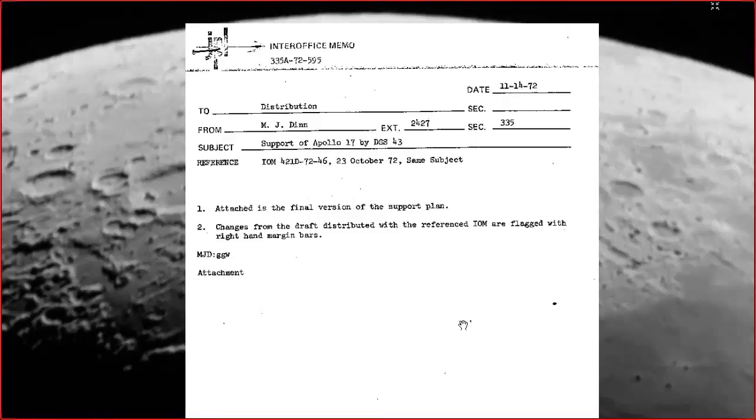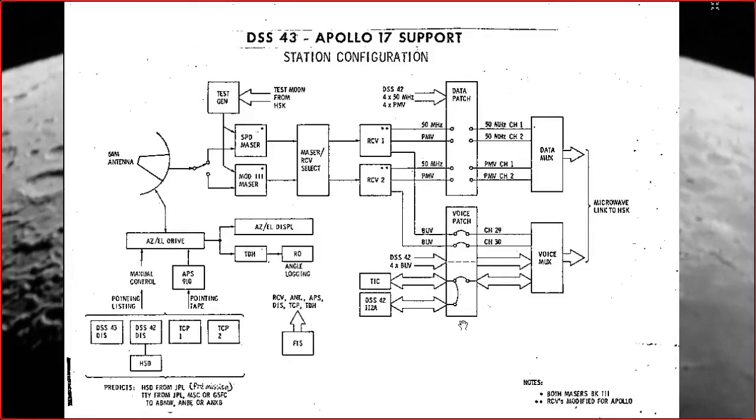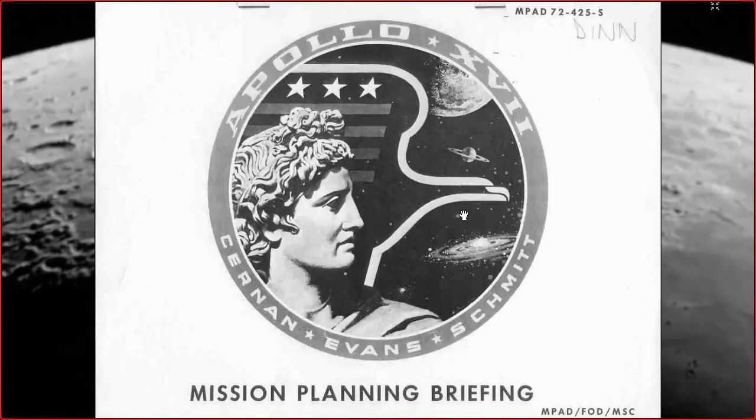I wrote the support plan for DSS-43 to support Apollo 17. It's on my website and Cole's website. We have a block diagram of how DSS-43 supported Apollo. It was more or less similar to Parkes. The signal was received at Tidbinbilla, but then shipped to Honeysuckle for decommutation, demodulation, and the like. And I've still got several documents.